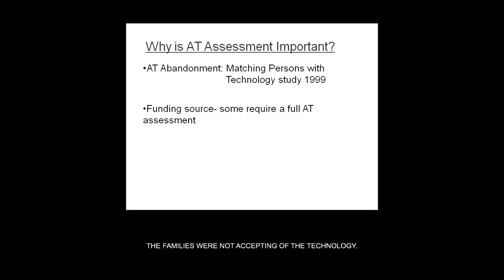Training, always training. 3, the families were not accepting of that technology. Probably because they didn't have the training. Exactly. Or 4, the school or the workplace is not accepting of the technology because they were not involved in the assessment process. And I know that teachers can feel overburdened sometimes with those extra tasks that technology can do.